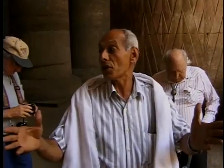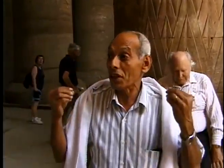Nut, the lady of the sky, together with her husband, the god Geb, the god of the earth, lived happily, and they had two sons and two daughters. Osiris and Set, the brothers, Isis and Nephthys, the sisters. Osiris married Isis, Set married Nephthys. But the question is, why did Set hate his brother?